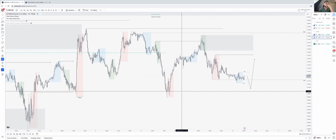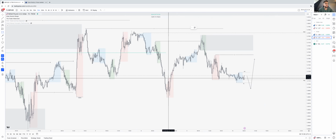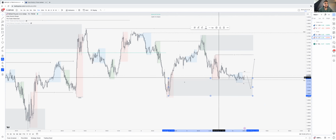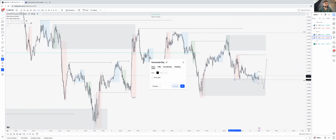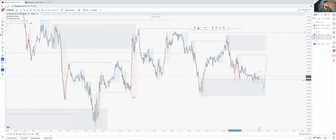But that's a liquidity based play. We have a zone for that. That took liquidity. Okay, so we have an additional story to that. We took previous daily lows. So another part of this story now. And we got early buyers.